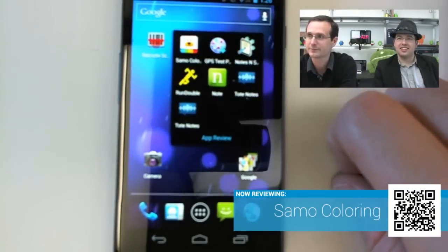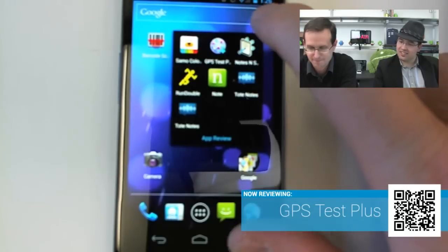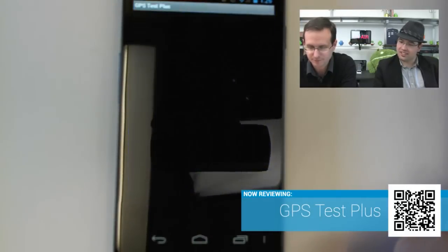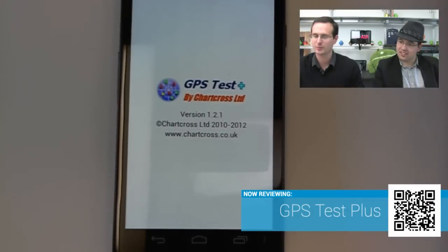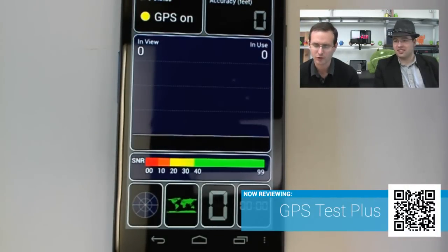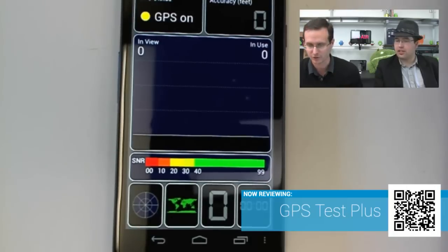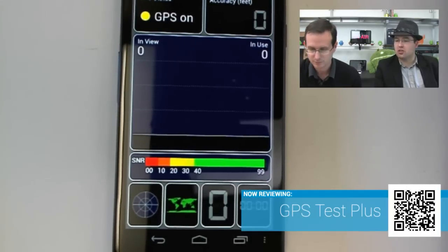What do you guys want to do next? We're going to have a look at GPS Test Plus, I think. Okay, so this is a GPS testing app. This is interesting. I'm going to presume that it's using some of the more advanced GPS or location-based services functions, which can get you a lot of information about the way the location-based services are using satellite information to figure out where your location is. Sadly, we're probably not going to be able to see it in here with the ceiling above our heads.